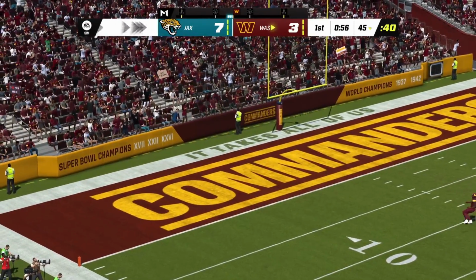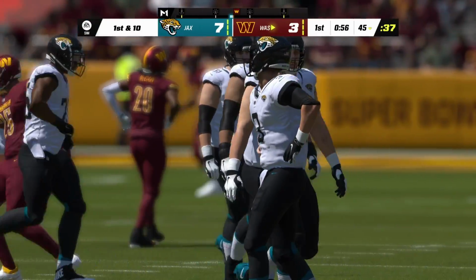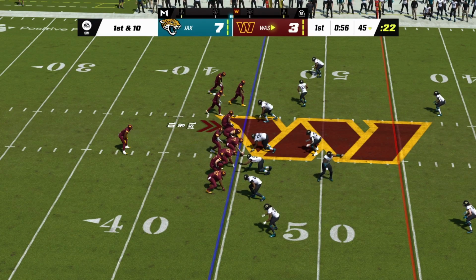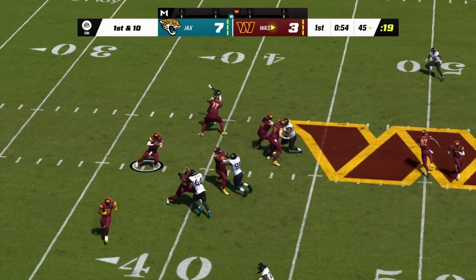And this one will not get there. It's off to the left anyway. It's no good, and this will stay a 4-point game. The drive. They'll take it. I like the way you've described it. Not ideal, but they'll take it. Anything to put some points on the board.